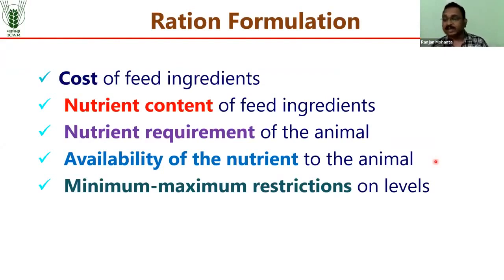Minimum and maximum restrictions are also there. Why? How can we do that? Suppose we are including more starchy foods, like readily available starch such as broken rice. Then the starch becomes very highly and rapidly available. At that time, if we are not giving enough sulfur or nitrogen with it, then the microbes will not be able to trap that energy. So it will be lost to the farmer who is feeding. That is why we have to see what the maximum or minimum feeding should be.